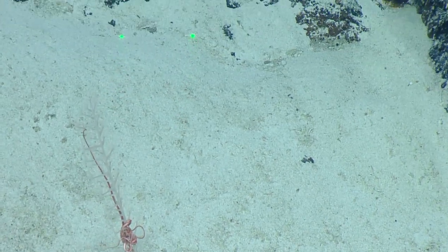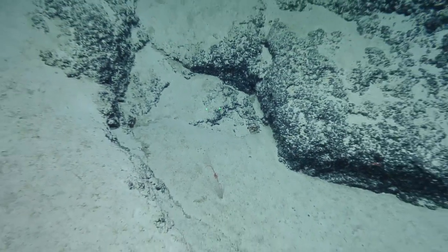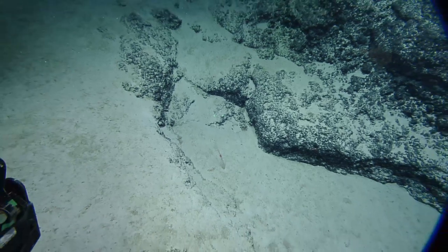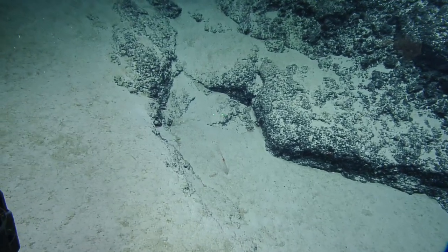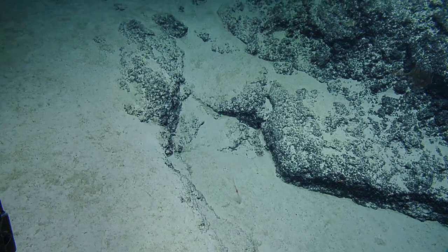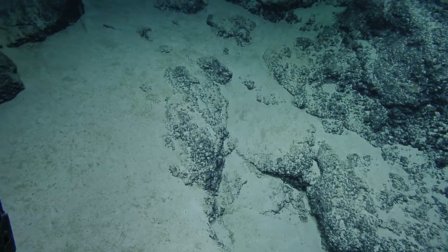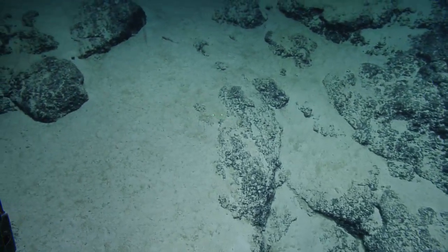Could we take a look at what's in the top left, if possible? Top left. Can you mark it again? Yeah, it's just out of view right now. To the left. There. All over here? Yep. Yeah. Might be the same thing.